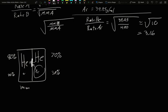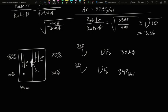In fact, what's left in this chamber is going to be more argon than it started with, because a lot of the helium left. We're actually purifying the argon in the other chamber. This is how we actually purified uranium in the first place. Uranium-238 versus uranium-235. In the Manhattan Project, we turned them both into UF6. Uranium hexafluoride is a gas. The only difference is a very tiny mass difference between these two: 349 grams per mole, 352 grams per mole. Those isotopes weigh just a tiny bit different amounts, which means you could purify them.